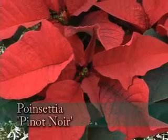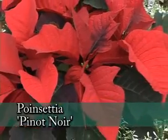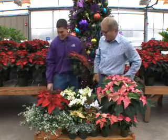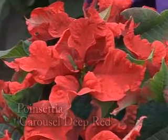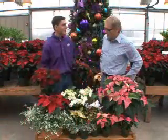This is an exclusive here at Al's Garden Center. It's called the Pinot Noir, and I absolutely love this for the deep, rich red that's in it. So when someone says to me, William, what's your favorite wine and your favorite poinsettia, I can say Pinot Noir, all in one. There you go, and get it at Al's. This is another brand new one for this year. This one's called Carousel Deep Red. Absolutely beautiful. It's got the nice curled leaf, or the curled bract to it, and the deep color goes right along with the Pinot Noir.